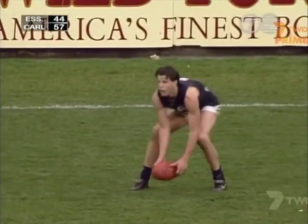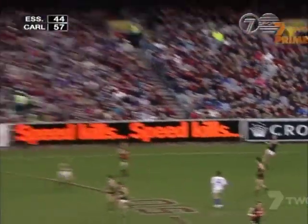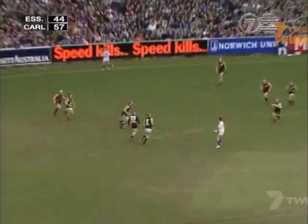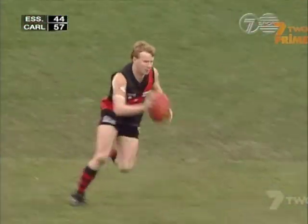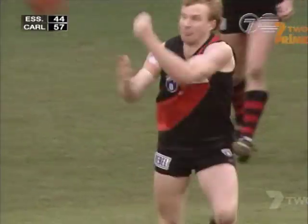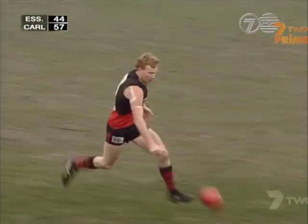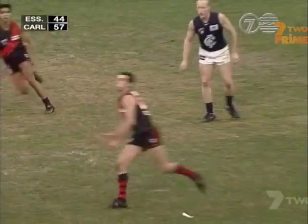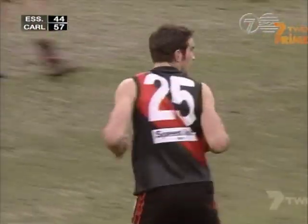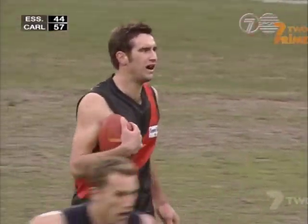Smart decision there by Chris Massey. He's shown a bit today, and a nice little handball to himself. Drew the free kick. Just 18 years of age. Kicks to full forward. It's punched down straight into the path of Buick, who floats the hand pass to O'Connor. Buick gets it back in the 1-2. Good shepherd, O'Connor. Buick's kick to centre half forward, and Lucas marks. He can kick it a country kilometre, so this is his range.